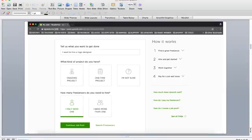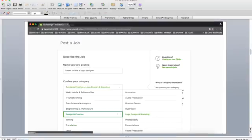You see this section here? So I just went ahead and put in, I want to hire a logo designer. What kind of project do you have? Do you have an ongoing project, a one-time project? Do you only need one outsourcer? Do you need more than one? So all you do is you basically click the boxes of anything that matters to you. It's very, very simple.